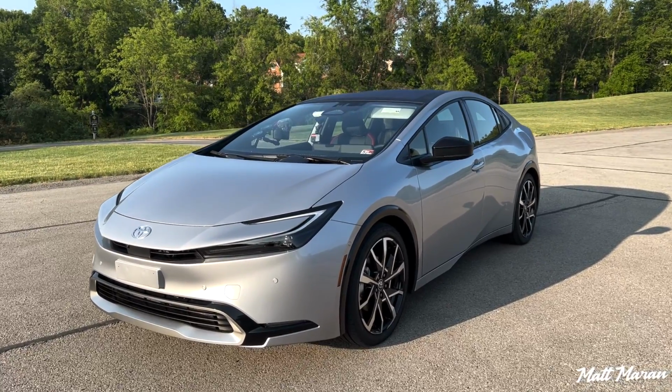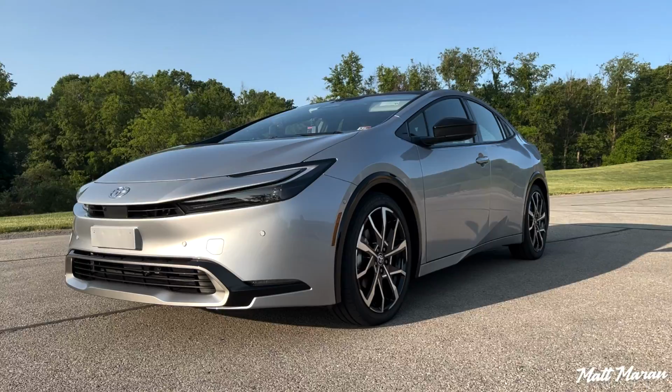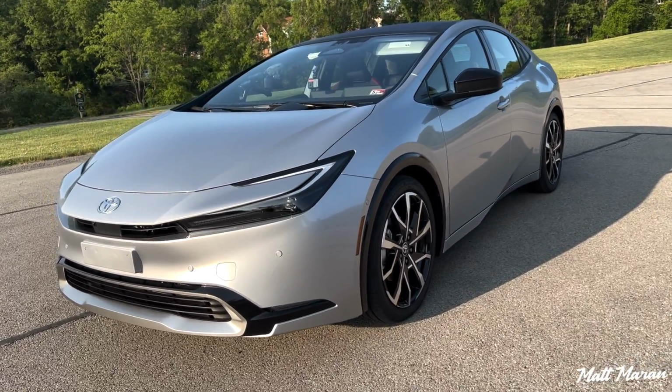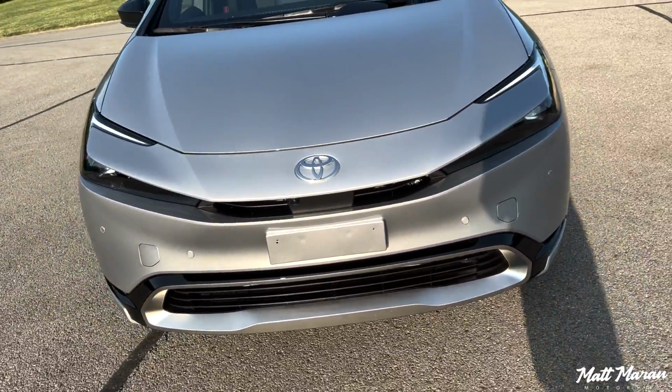So I think you can definitely save some money. 42 and a half sounds a little high, but honestly, for what you're getting here with the best of all the worlds and everything, I think even that's a reasonable price to pay. But if I were building one of these myself, I don't know if I'd go for the XSE Premium, just because for my situation I wouldn't use the solar roof very much, because it would just sit in the garage most of the time.